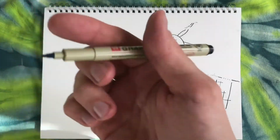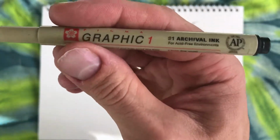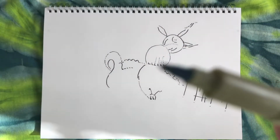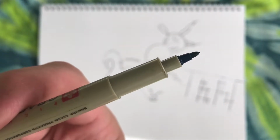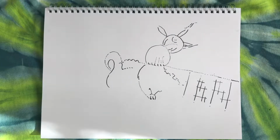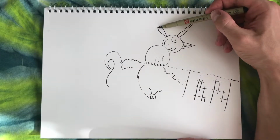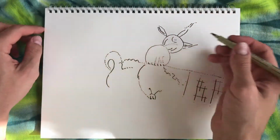In case you're wondering, the tool that I'm using is the Pigma Graphic One. It's like a Micron, but the tip is a little bit different. Maybe the camera will focus here. Yeah, it's sort of like a Micron, but the tip is like a marker tip, like that. So you can get both fine lines, but also thick lines. I'll do a thick line here for the ear of this thing. Like this. Yeah. Anyway, let's get going.